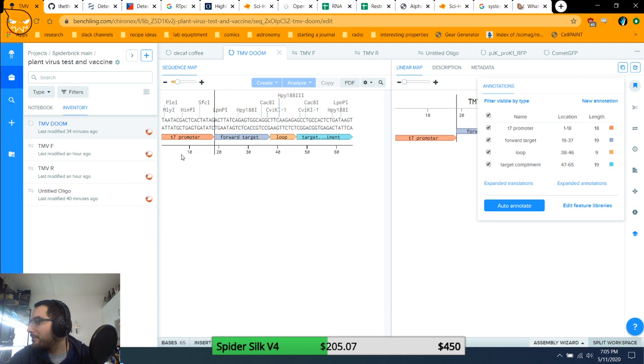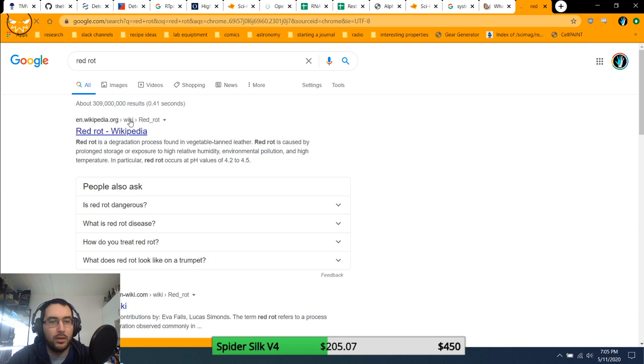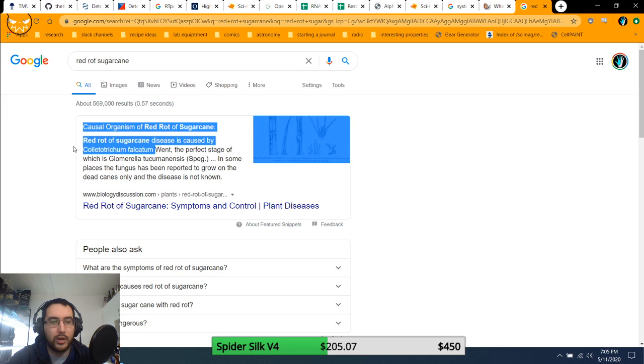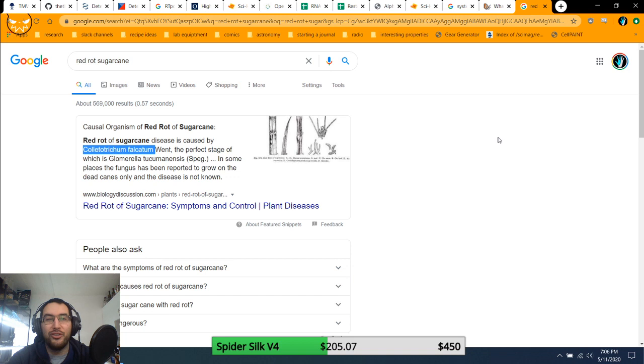Have you considered applying this to real crops rather than superfluous ones? The sugarcane industry is crippled right now by red rot. Red rot is a fungus, I believe. Let me check. Red rot, sugarcane. Disease caused by a fungus. This only works on viruses, guys. If it's a fungus, it's a different problem. It's an ascomycete. Serious disease of sugarcane. Yeah, you don't. Fungus is hard. It's weird that virus and fungus are both very, very difficult.